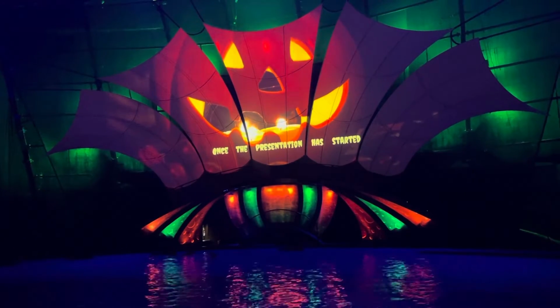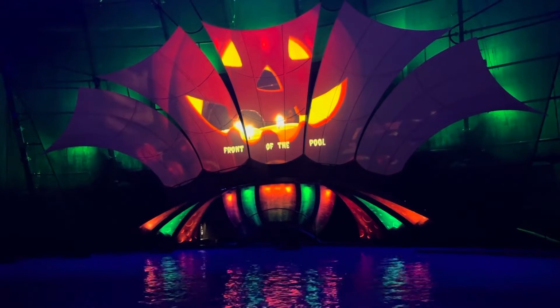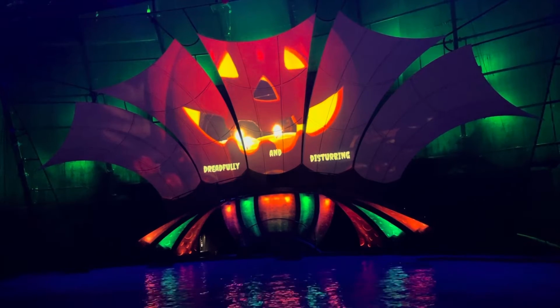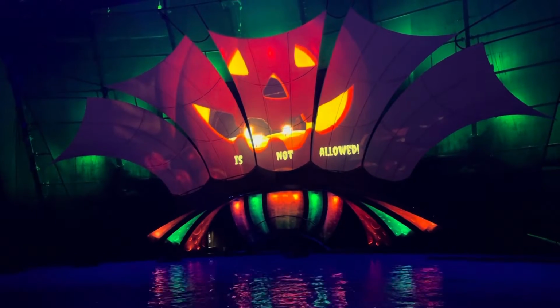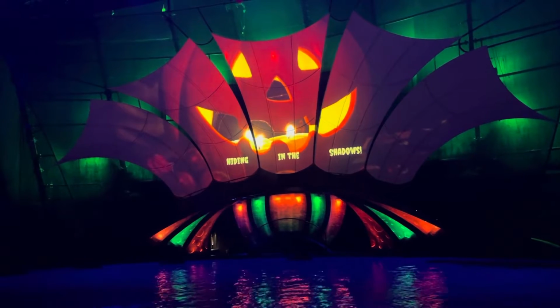Once the presentation is started, please don't creep or crawl along the aisle at the front of the pool. It can be distracting to the dolphins and dreadfully disturbing for others. Speaking of disturbances, the use of flash photography is not allowed. You wouldn't want to upset any phantoms that might be hiding in the shadows.